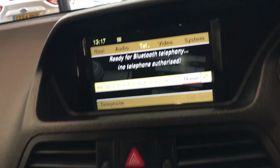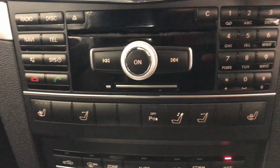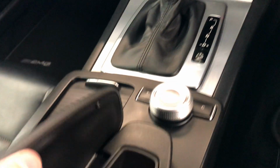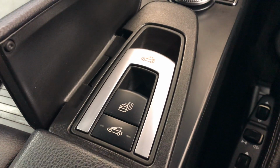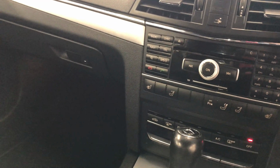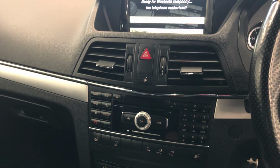And then let's show you all the buttons there. Just here, this is for the roof. So I'm going to turn the car on and then we're going to put the roof down so I can show you how the car looks with the roof down. Obviously you just hold the button, flick the button up, and let's see if we can get this into the video for you as well.